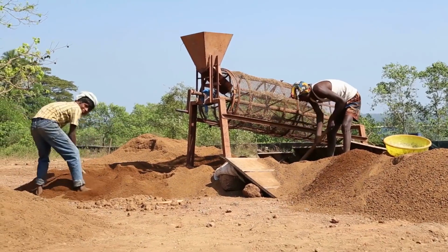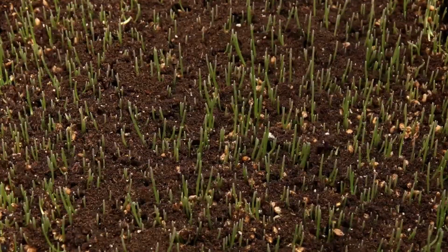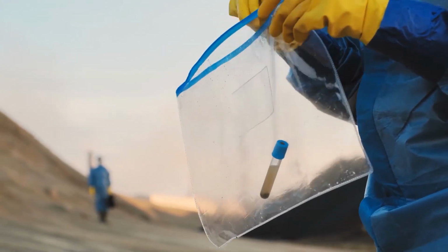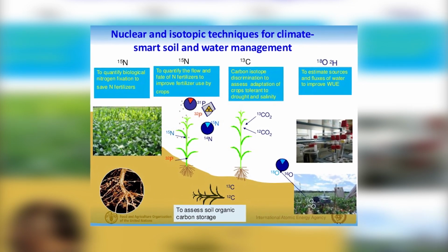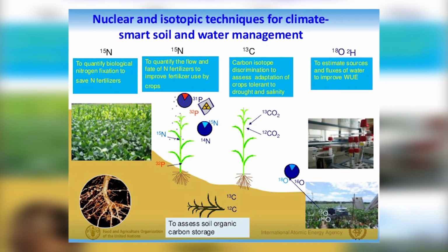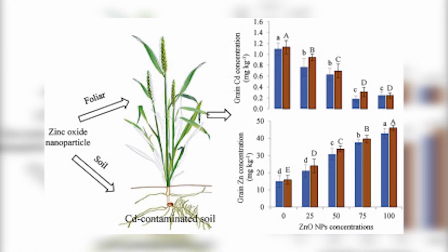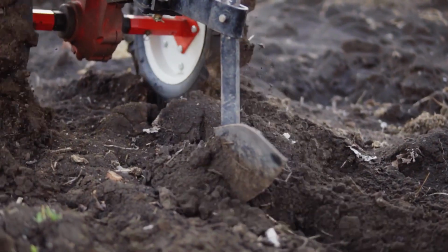Apart from that, soil that has been used over and over tends to have reduced nutrients, which in turn reduces productivity. The first step to improving soil fertility is soil testing, and fortunately, there are new and improved methods for that. You can use nuclear and isotopic techniques involving the isotopes of different elements to help trace the movement of fertilizers in soils, crops, and water, which in turn provides quantitative data on the efficacy, movement, and residual effects of these fertilizers. Armed with that information, you can then adjust your fertilizer application strategies.